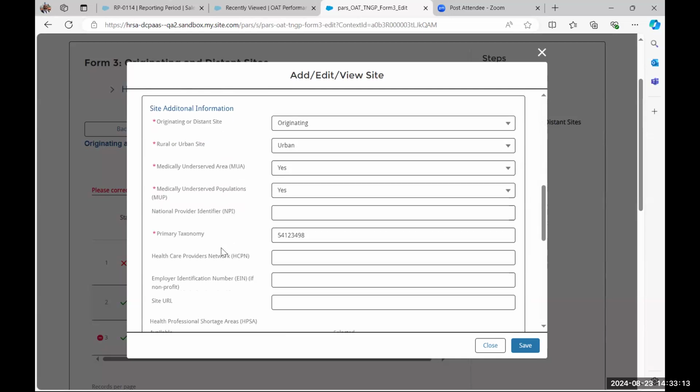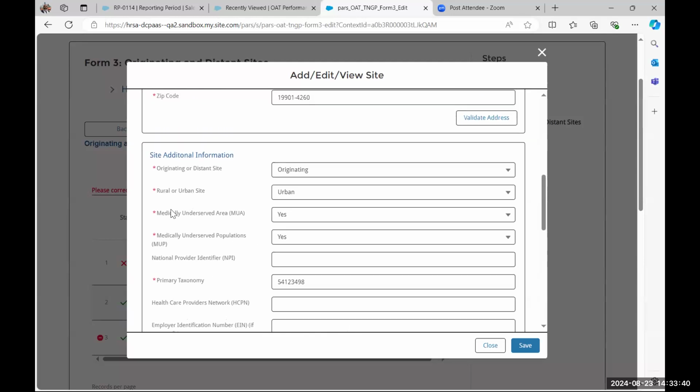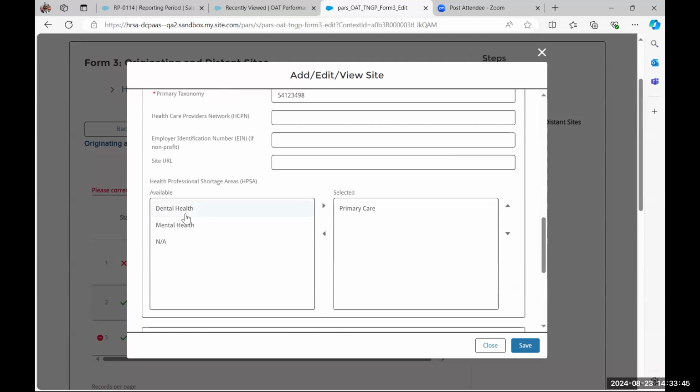We have the site additional information with things like whether it's an originating or a distant site, whether it's a rural or an urban site, if it is in a medically underserved area, if it's serving medically underserved populations, the national provider ID, the primary taxonomy, the HCPN, the EIN, and site URL, all are optional. Everything with a red asterisk is a required field. So those are the fields that you have to fill in.